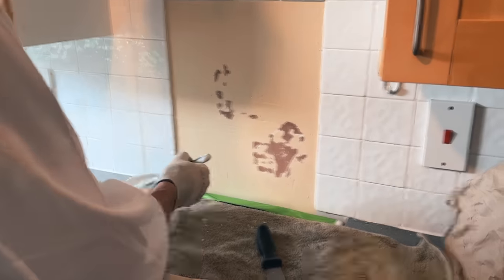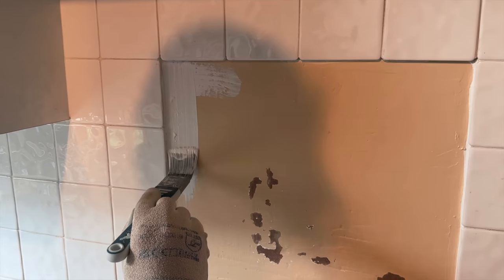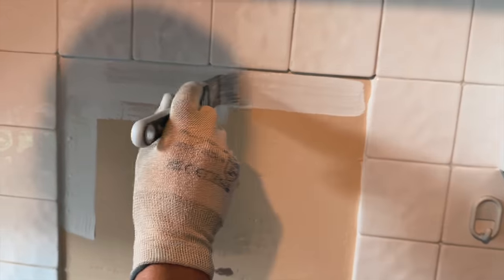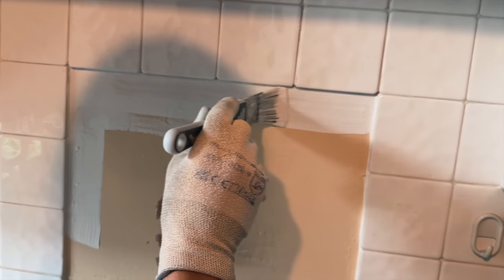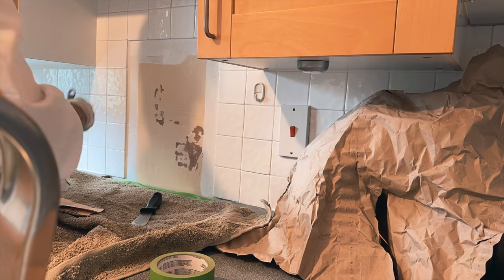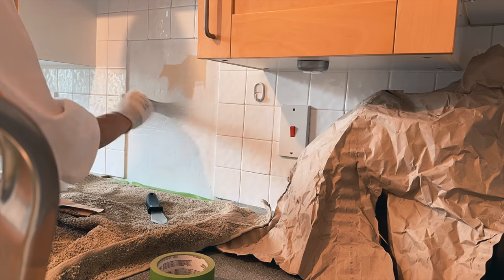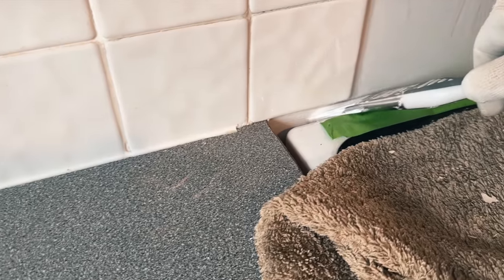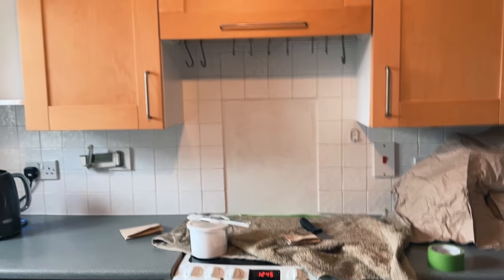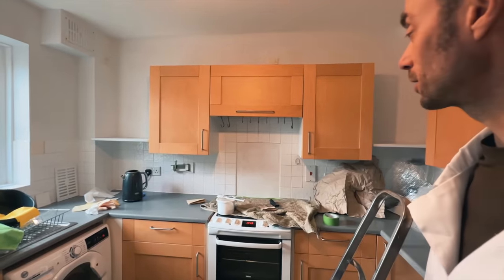Yeah. You ready for the transformation? Can't wait. Last of the tobacco over there. The artist approves. Oh, yeah. Look at that. Right, what do you think? And the overall impression now is it's quite cold, but when we put our things back in, it all kind of comes together.